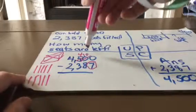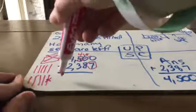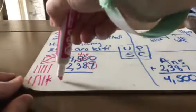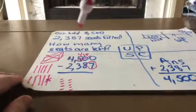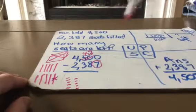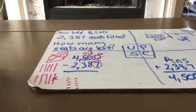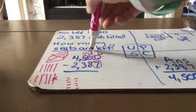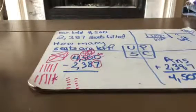I still can't do 0 take away 7, but I now have somebody next door. I'm going to take one of those guys, one of those tens, and trade it in for 10 ones. 1, 2, 3, 4, 5, 6, 7, 8, 9, 10. I don't have 10 anymore, I now have 9. I don't have 0 anymore. I now have 10 ones. Now I can subtract. And we're going to go through, circle where there's more. More on top, no need to stop.